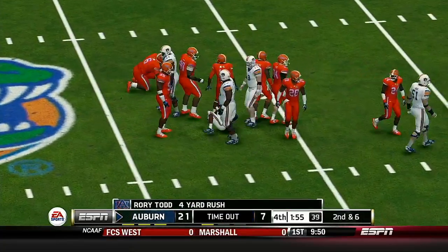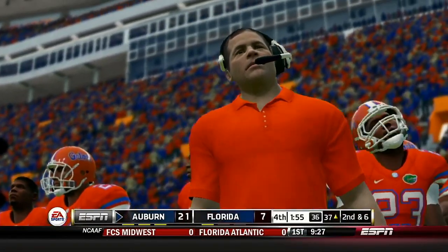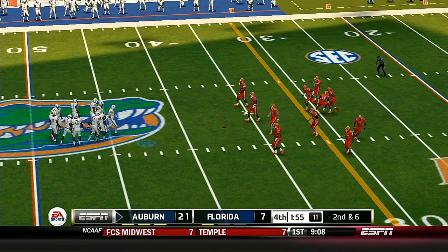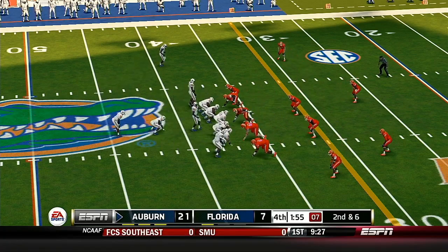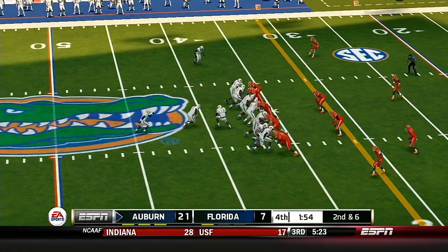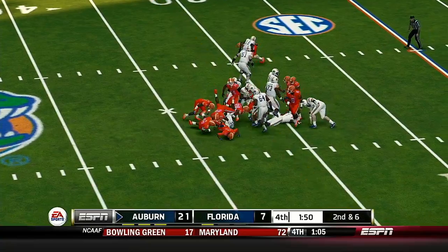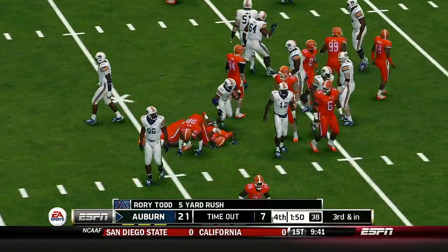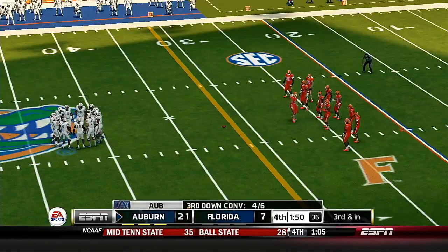Up the middle for a nice gain. Todd gains about 4 yards on the play. Florida is going to have to use their second time out of the half. It's second down, six to go. Ball on the 37. Run there. Todd picks up five with the carry. The Gators, they're going to have to call their third and final timeout.